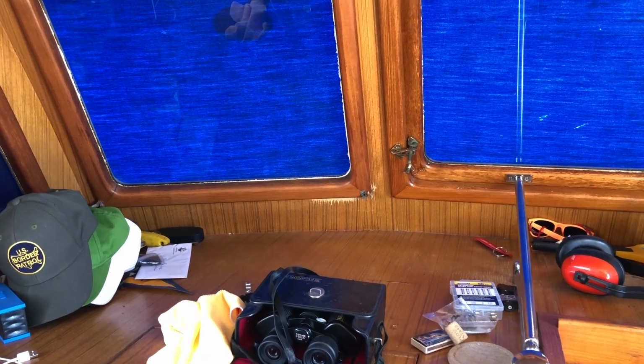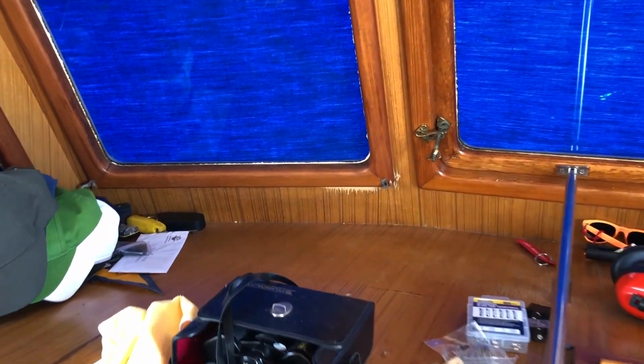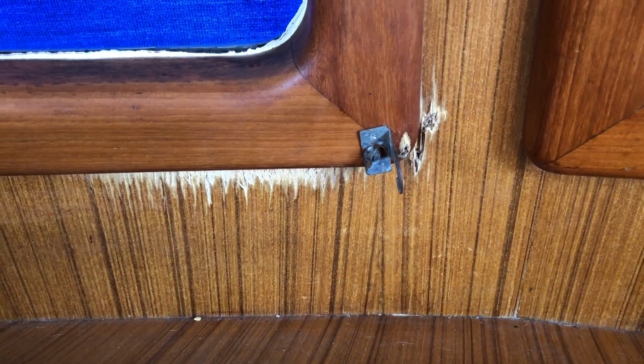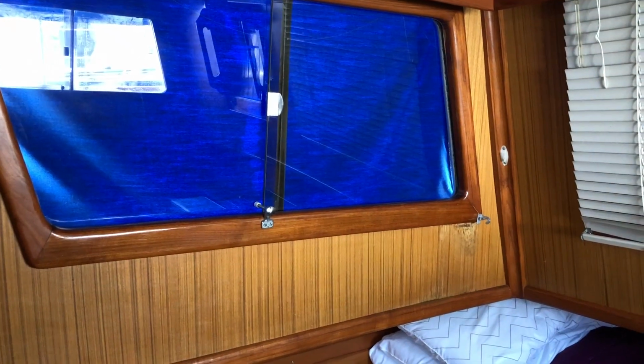So here's the front windscreen, and you can see here on the bottom there was some water damage at some point in the past. This is all dry now and it's pretty solid. I haven't had any water intrusion in the time I've owned the boat.